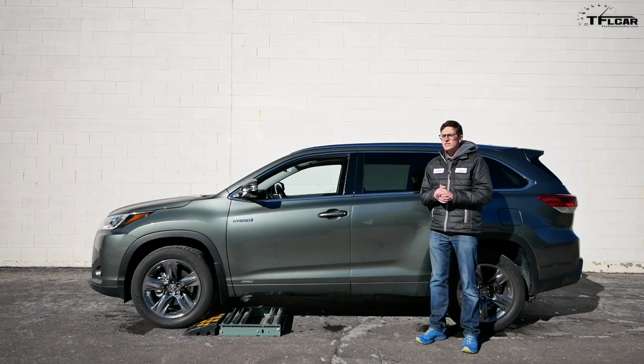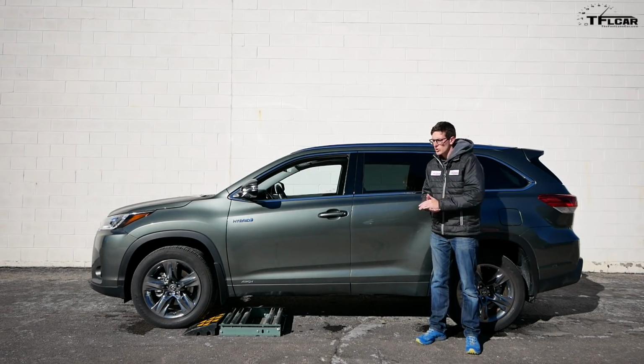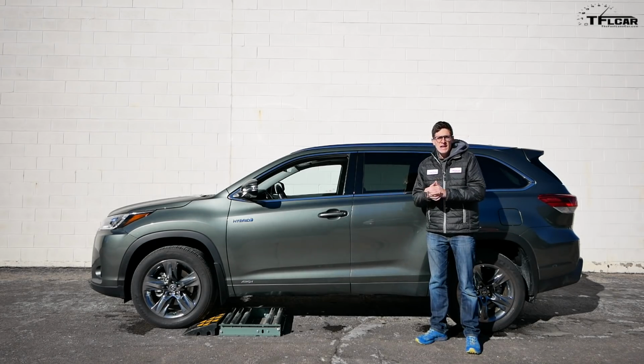So our next test is called the diagonal slip test. I've put the left front and the rear right on a roller, so essentially opposite wheels are at a loss of traction. Let's see if the intelligent all-wheel drive system can distribute power where it needs to go to pull us off.